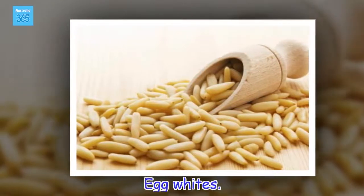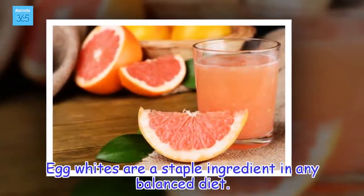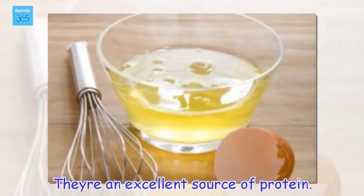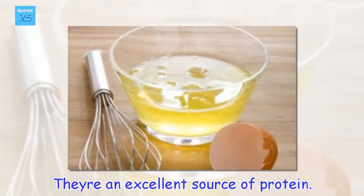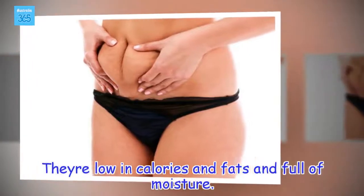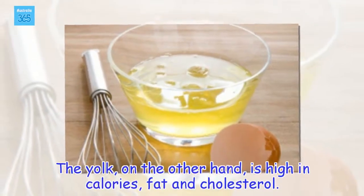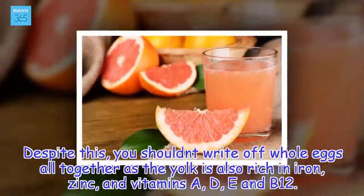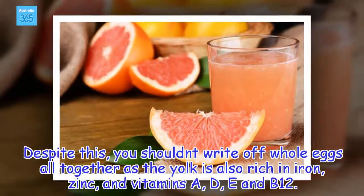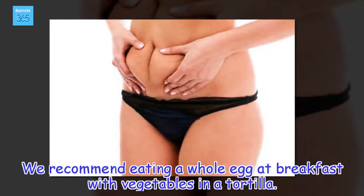Egg whites. Egg whites are a staple ingredient in any balanced diet. They are an excellent source of protein. They are low in calories and fats and full of moisture. The yolk, on the other hand, is high in calories, fat and cholesterol. Despite this, you shouldn't cut out whole eggs altogether, as the yolk is also rich in iron, zinc, and vitamins A, D, E and B12. We recommend eating a whole egg at breakfast with vegetables in a tortilla.